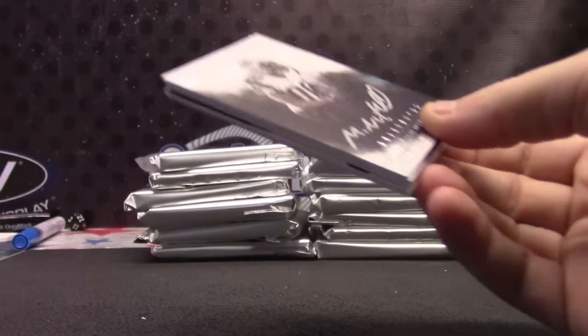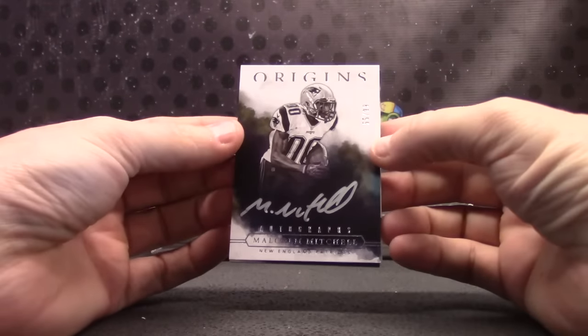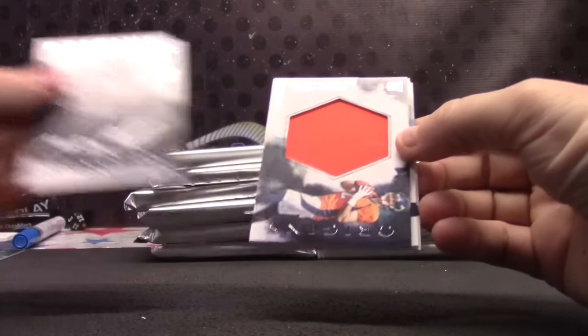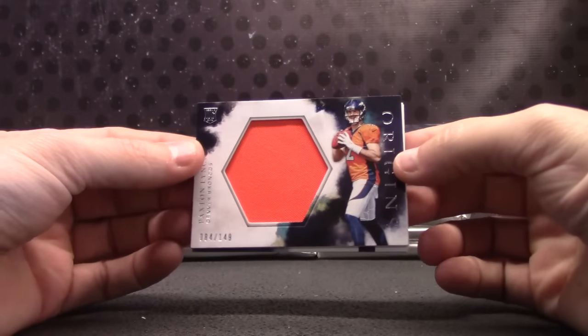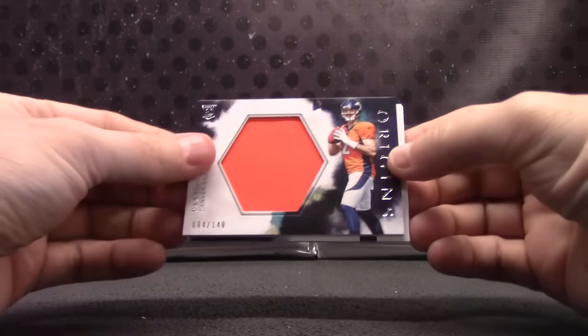And we got a black and white for the Patriots. 55 of 99, Malcolm Mitchell, silver ink. Damn, the Broncos get a hit per pack. Paxton Lynch, numbered to 149. Who has the Broncos? Tim Soule. Tim, you get a hit per pack.